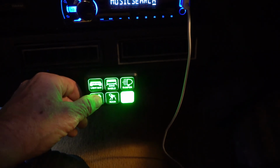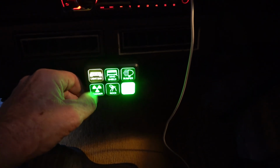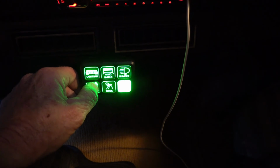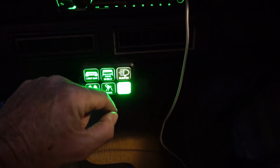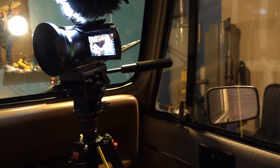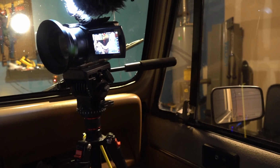We've got the light bar. You can see they change colors. Okay, and these are the fog lights. Okay, the light bar on the bumper. Okay, all those change colors as they illuminate there. And then there's the trail cam as we got it set up so we can kind of bring you some live action from the trail.